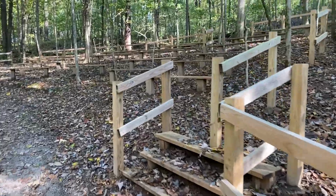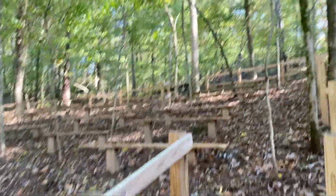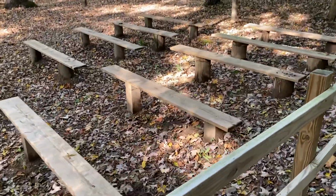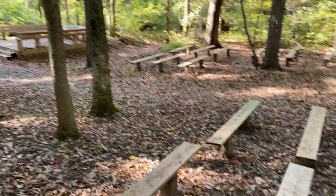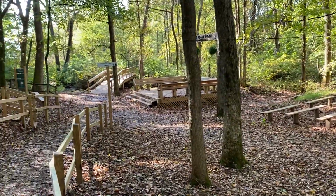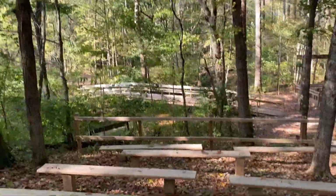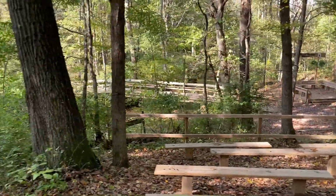Not only can you hear a great concert out here, it's a great little walk to get to the venue. It's all uphill. It's kind of neat. And you've got your church pew kind of seating over here. And again, there's a stage. This is one cool little setup. I don't know who came up with the idea to go off into the woods and make a stage, but it was a cool idea.